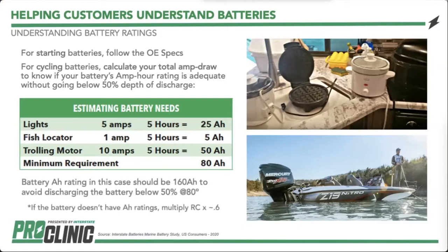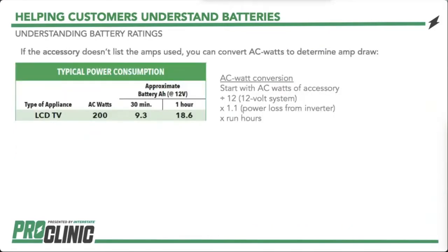And let's double that number, because we want the batteries not to go below 50% depth of discharge. That means you're looking for a battery that's got to cover 160 ampere hours to make sure you have adequate amount of power and don't go below 50% depth of discharge. If the battery doesn't have an ampere hour rating on the top of the battery, multiply that reserve capacity rating by 0.6. That's an approximation to convert from reserve capacity to ampere hours. Exactly. So let's kind of understand the battery ratings here as well.